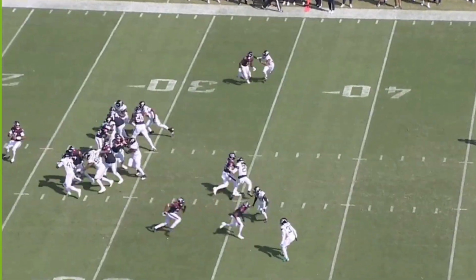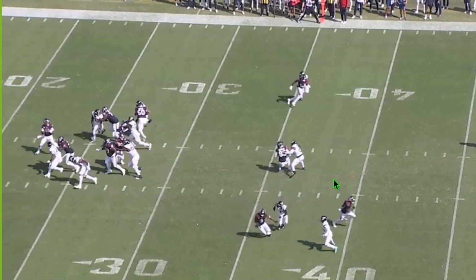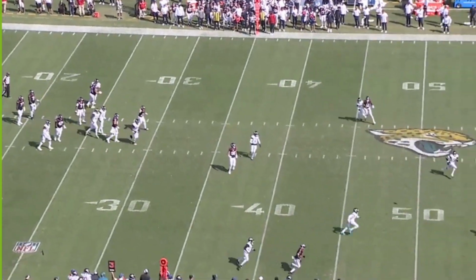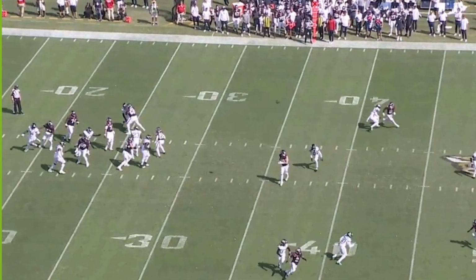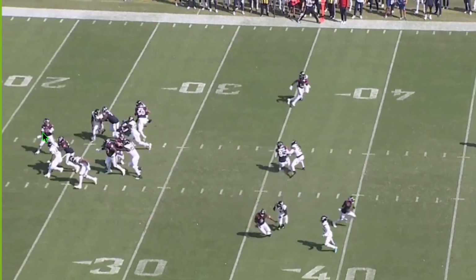Again, I don't know the exact scheme the Jaguars are trying to play. I'd be willing to bet the corner here was supposed to get depth and didn't. He just jumped a short route, but I'm not going to speculate on that. What I will say, though, is you don't call a complex read here for a young quarterback in a key moment in the game unless you really trust him.